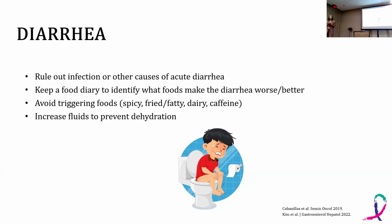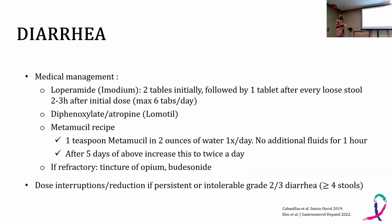thing that can help is to keep a food diary, to try and see what makes your diarrhea worse, what makes it better, and try to avoid the foods that make it worse. In general, foods that can make the diarrhea worse are spicy foods, fried or fatty foods, dairy, and caffeine. So it's good to stay away or minimize these foods as much as possible. And then if you're having a lot of bowel movements, the risk with that is dehydration. So it's important to stay well hydrated to prevent the dehydration.